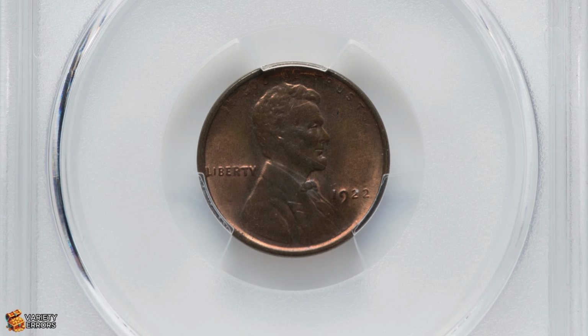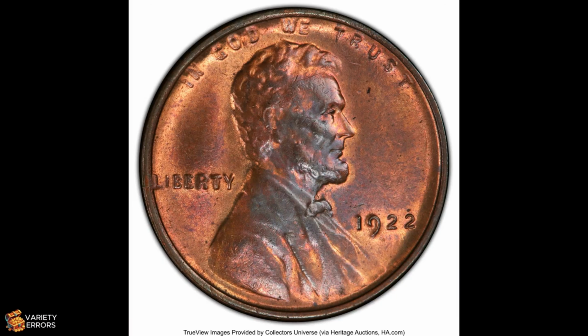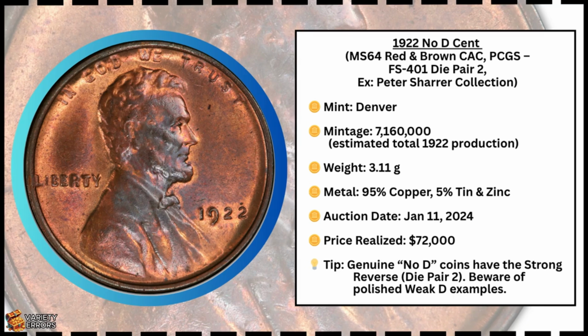This coin comes from the exact die pair responsible for the most famous version of the missing mint mark. The strike shows a really strong reverse design with fully formed lettering and really strong Lincoln details. This is a dead giveaway that this isn't a weak D, but a genuine no D strong reverse.